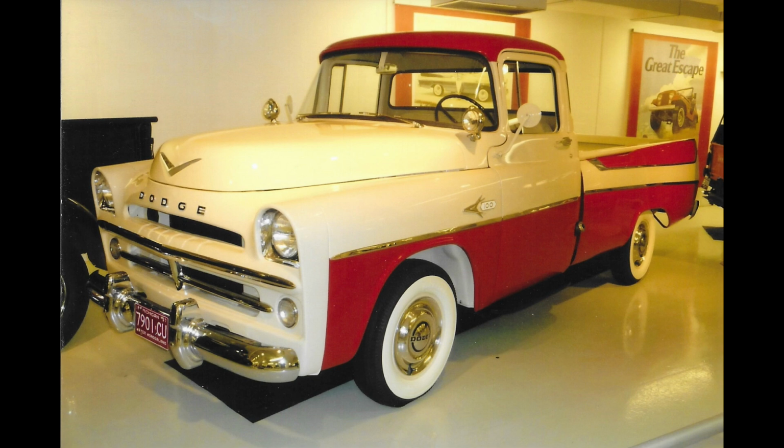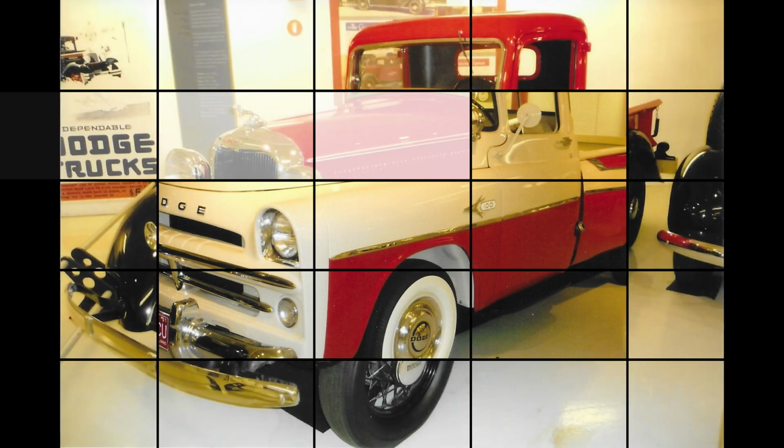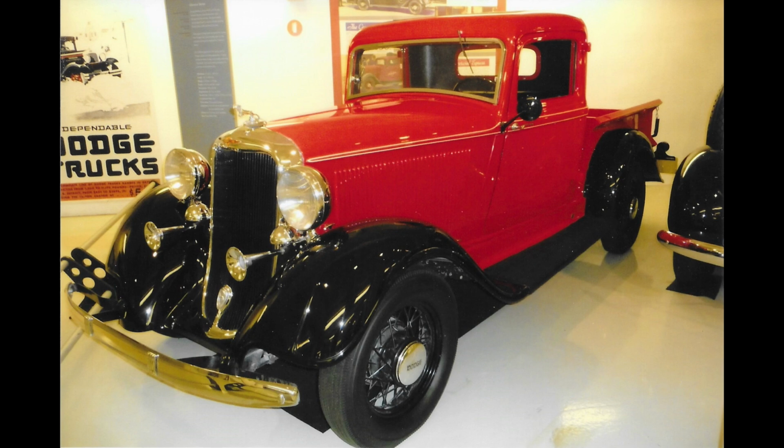1957 Dodge swept side pickup. Gorgeous ivory and red. Had an overhead valve V8, 315 cubic inches, 8-to-1 compression ratio, and the horsepower I don't see. Anyway, it was a really snazzy, flashy hauler with swept sides. It was competing with Ford's Ranchero and Chevrolet's Cameo Carrier. Here's a 1937 Dodge half-ton, so-called panel delivery, but it looks like a little pickup truck to me.